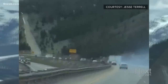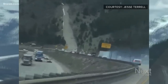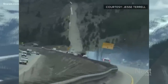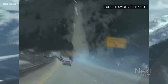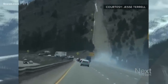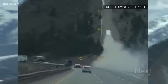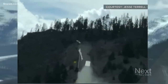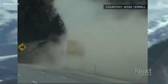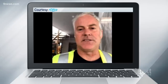Yeah, as I came out of Eisenhower Tunnel, I saw the truck's brakes were smoking pretty bad. Jesse Terrell says this scene was even more frightening after what he saw on the news a day earlier. Wow, I really hope that nothing bad happens. And then that truck made the right move. Kudos to that guy because he did a great job of maintaining control. He used the runaway truck ramp. 30 years of living here in Colorado, I've never seen one used.